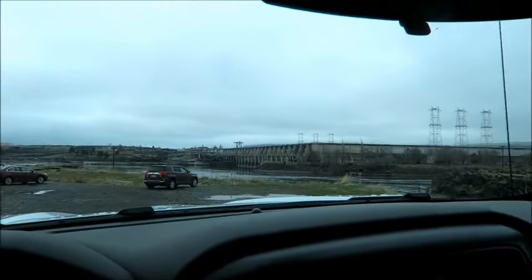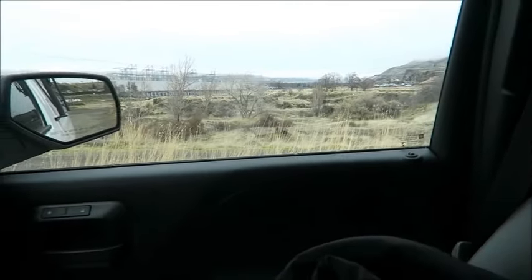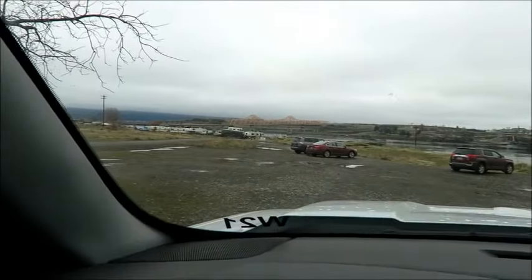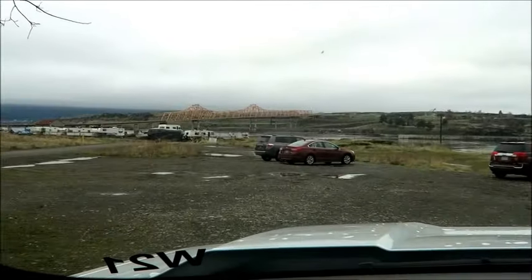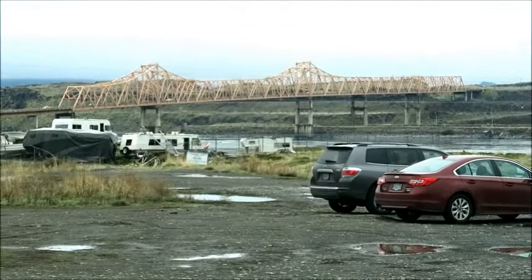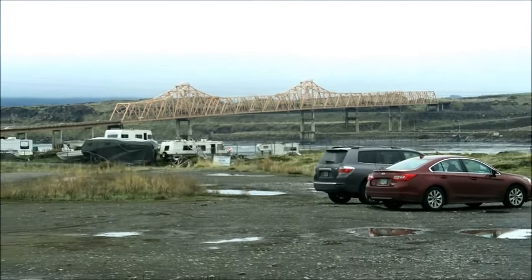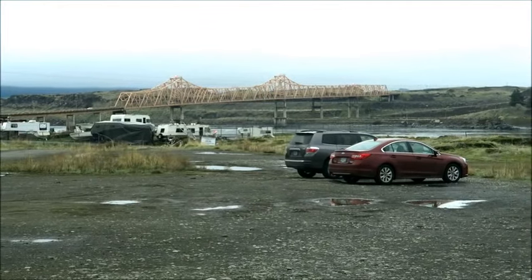Another dam, and this is called the Dalles Dam. And this is known for eagles. There tend to be eagles hanging around here about January 20th or thereabouts. And we're right at January 27th, 28th today, so we're bound to see some. That's the bridge. It's a toll bridge that goes over from Oregon to Washington State. And that is the highway that I came up on the other side of the Columbia River.